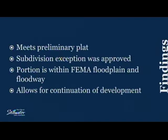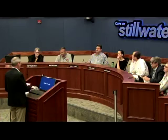And the findings for this: the final plat is consistent with the preliminary plat. Subdivision exception for the 3 lots not having frontage on a street was approved. Portions of the plat are within the FEMA floodplain and floodway. And this development would allow the site to be fully developed. Any questions?